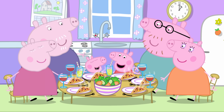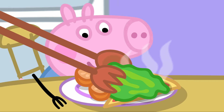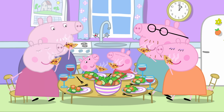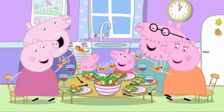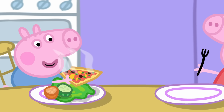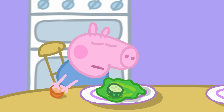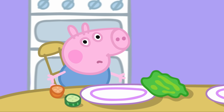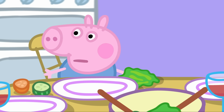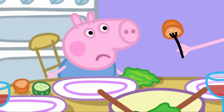Granny Pig has made pizza for lunch. And here's some salad, made with Grandpa's tomatoes, lettuce and cucumber. Tuck in, everyone! George has eaten his pizza, but George does not like the tomatoes, or the lettuce, or the cucumber. Oh, dear, George, don't you like the salad? No. George, just try a little bit of this lovely tomato.